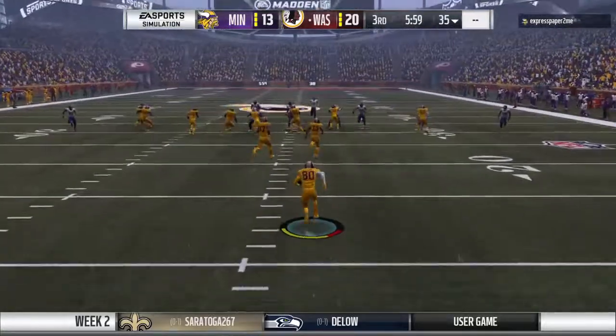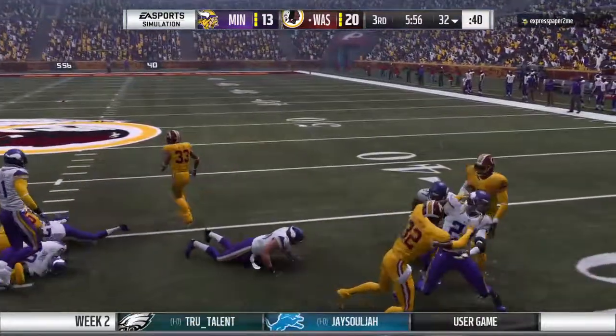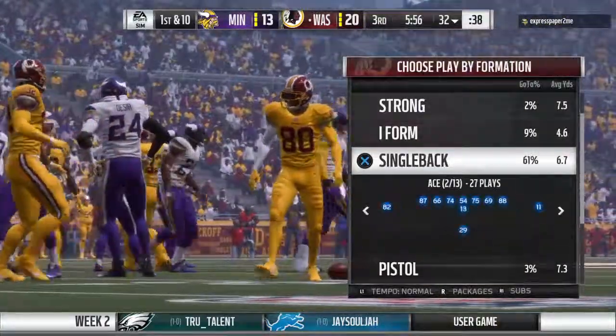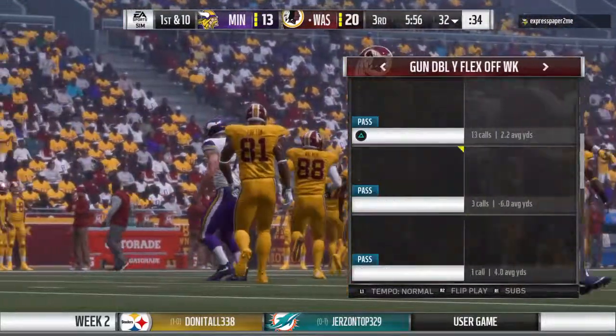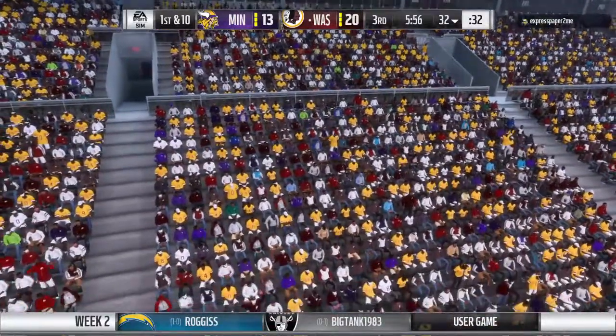On the return, here's a speedy Jamison Crowder. Solid return, pretty good field position. They'll start at the 32-yard line. Now the Redskins offense, they get set to go back to work here. They have the lead. Now they'll be looking for some separation here as we begin the third quarter.